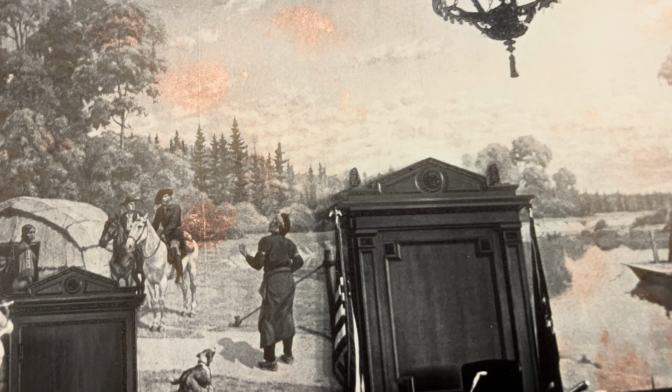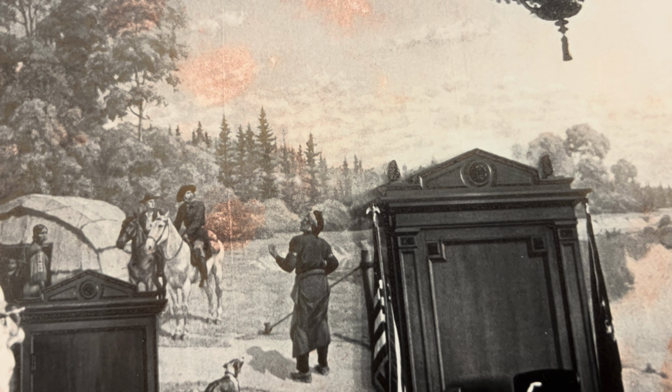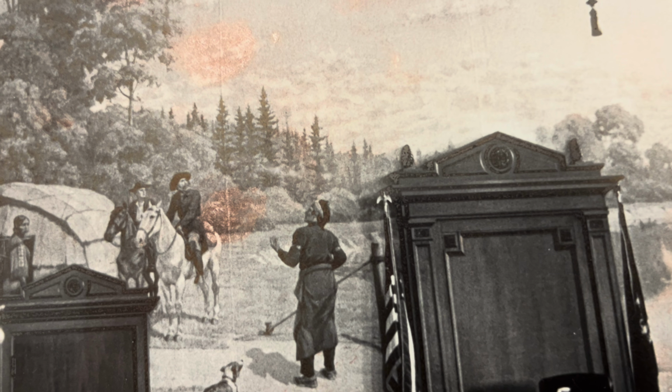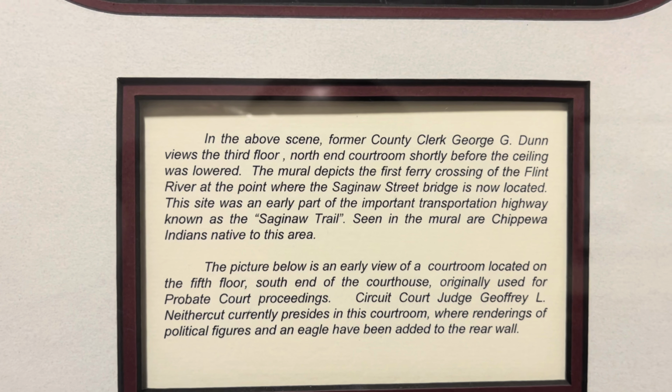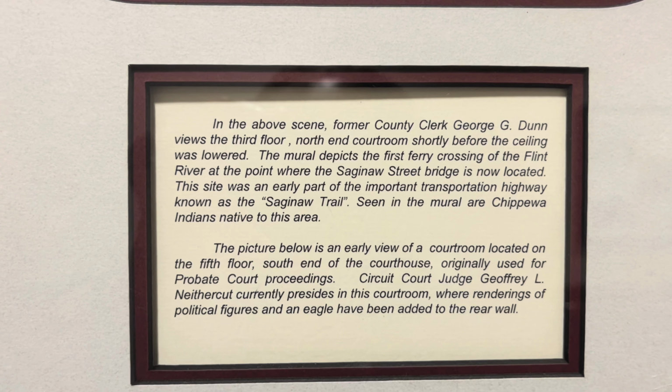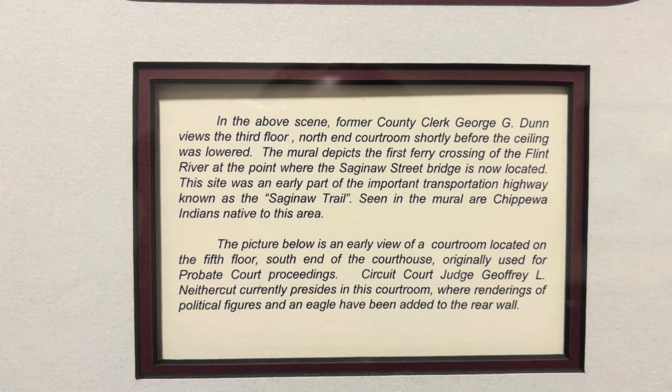The picture below is an early view of a courtroom located on the 5th floor, south end of the courthouse, originally used for probate court proceedings. Circuit Court Judge Jeffrey L. Neithercut currently presides in this courtroom, where renderings of political figures and an eagle have been added to the rear wall. Above is a view of the courtroom on the 3rd floor, south end of the building with the original mural. The mural depicts the history of Genesee County.